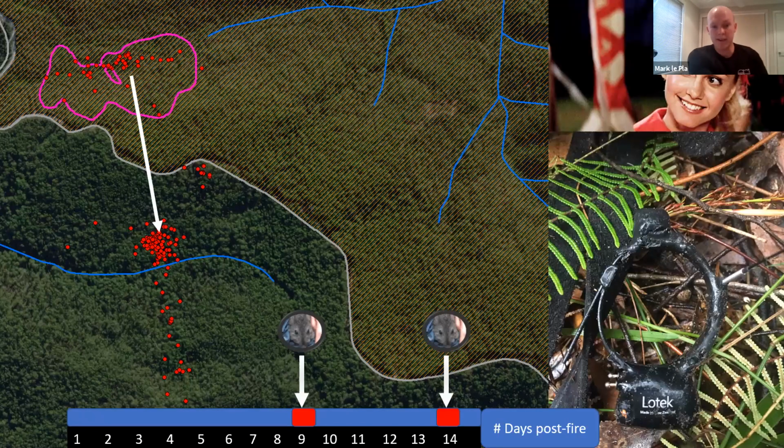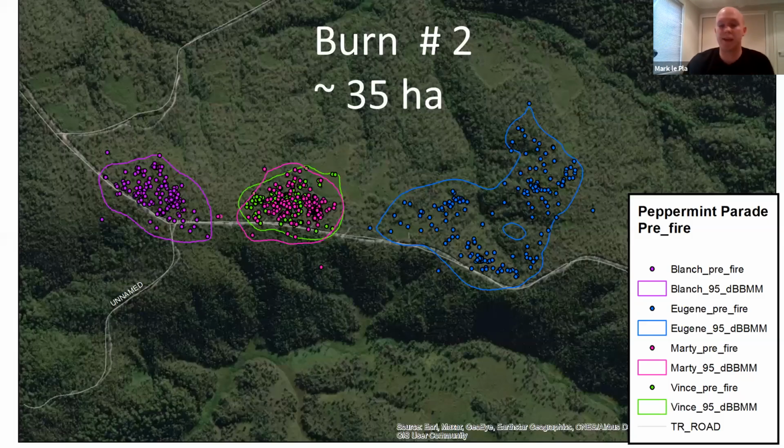The second burn for 2020, we were able to get 4 individual Potoroos collared in this one. It's a much smaller area, so we're looking at about 35 hectares or so. And we can see these 4 animals and their pre-fire movement points and ranges here.